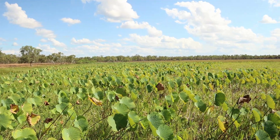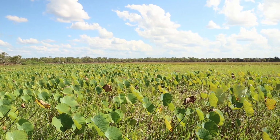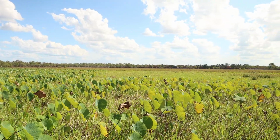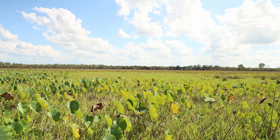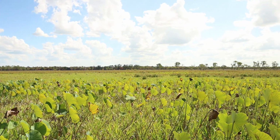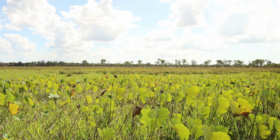Had a bit of a lunch stop there at Kalpower at the crossing. It was pretty good, nice and hot. It's about 35 degrees, so we didn't stay too long, but it was nice and shady. So yeah, this is Red Lily. This is Red Lily Lagoon.